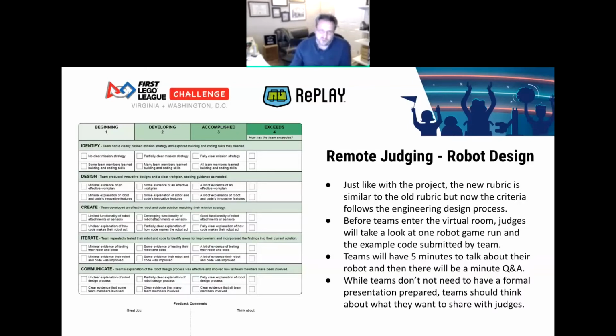Robot design. Again, we're going to watch one of your robot rounds that you submit to get a sense of how the robot performs and what it does. We'll ask some very specific questions about how you tackle that. Again, the rubric is your guide. Always follow the rubric for how your team will be judged.